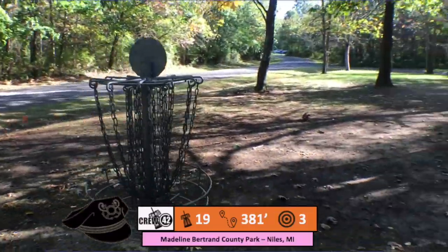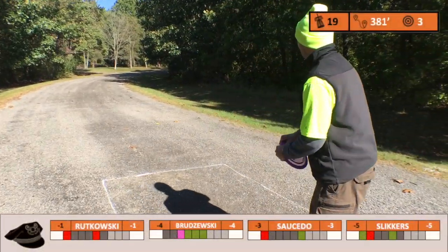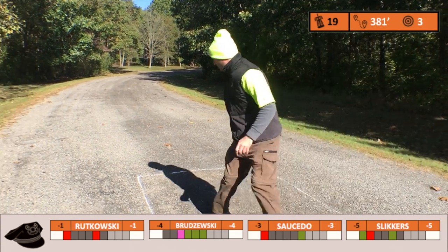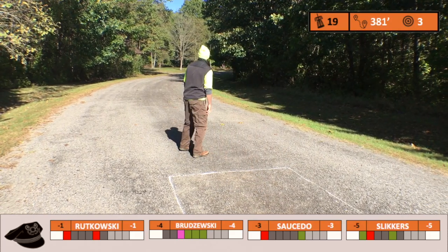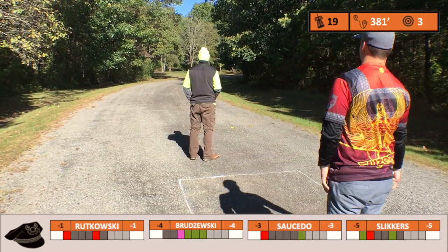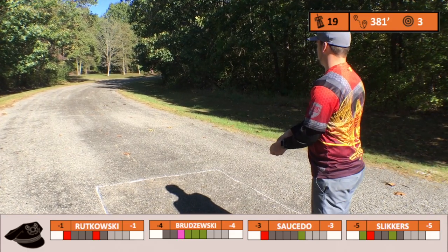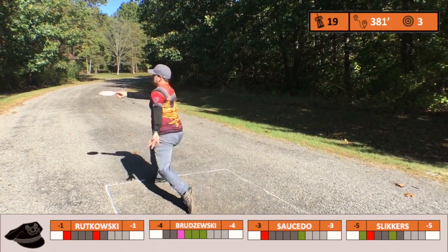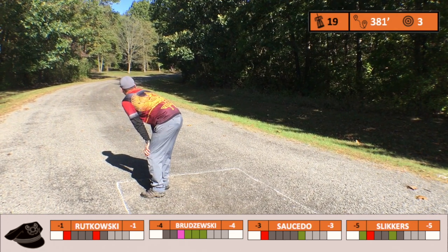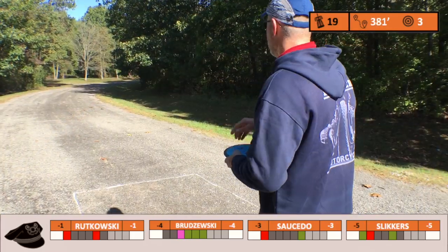And there you go. And this is probably one of the most open holes of the course. And with how windy it was that day, this actually did provide even more difficulty here. I'm a little surprised not to see him flick this hole. He just wanted to keep it off to the left, I guess. Or his heat. I would almost think I would see here, but and there's the backhand play you expect to see. It looks like he threw an Innova Destroyer, according to his list here.